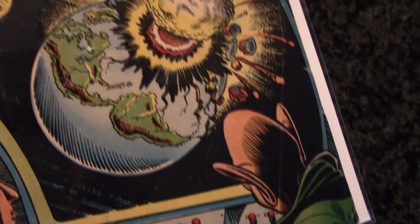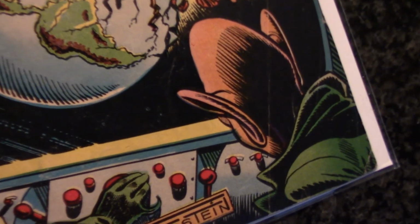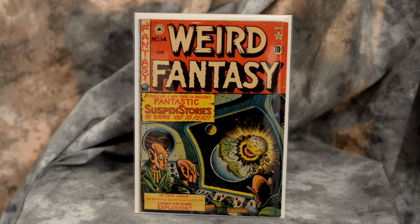I will obviously get this pressed and send it in to get CGC after my rotation comes back. Definitely a slabbing candidate, that is certain. It's going to get its ticket punched, and that is that. Beauty. Well, that's fantastic. Albeit very long-winded.